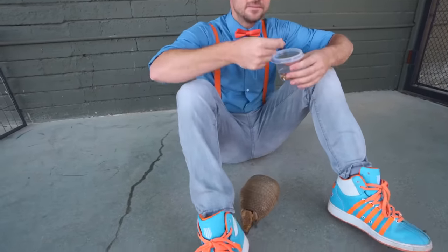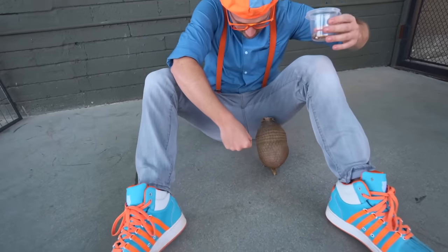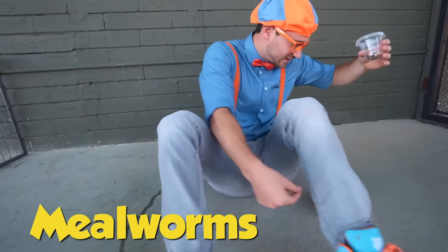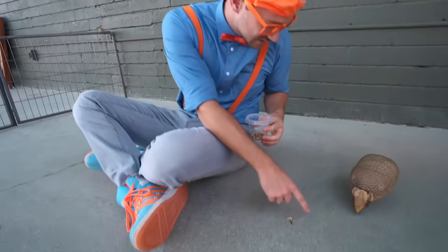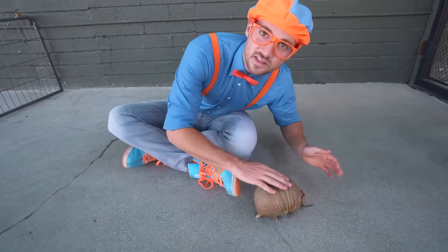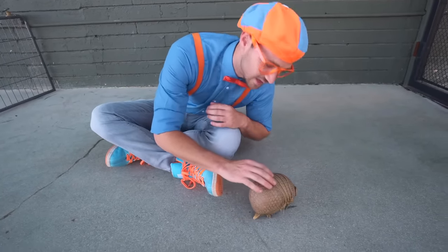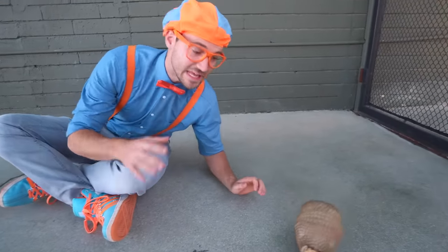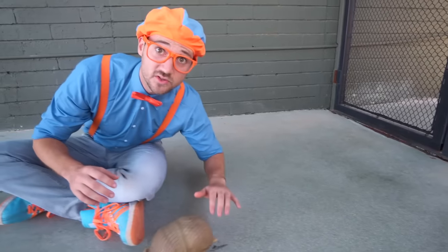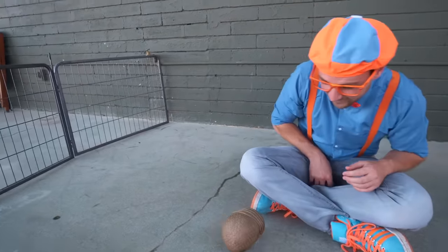You want a treat? Armadillos love mealworms. Here you go. Uh-oh. Hey. Come right over here. Here you go. Look, doesn't this armadillo look hard? Yeah, it is kind of hard. And it's not a shell. It's bone inside the armadillo's skin.